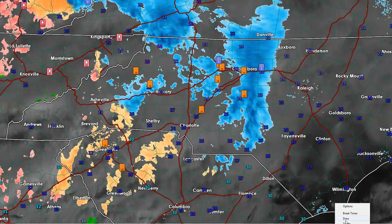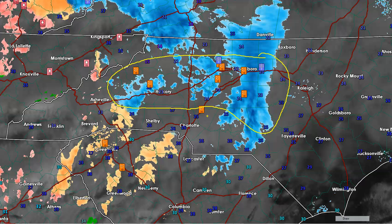We are getting some good reports of snow now just to the north, Interstate 40, as far south as Salisbury, and then down into the Sandhills. In and around Charlotte, the radar here is not picking it up, but we're getting a mixture of sleet and freezing rain. I'd say it's primarily sleet, but a little bit of freezing rain is mixing in.